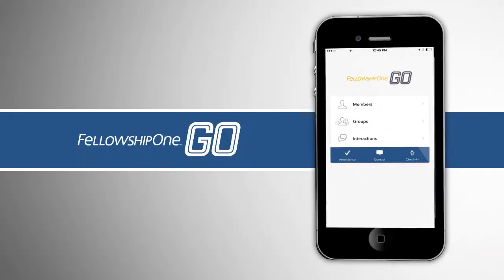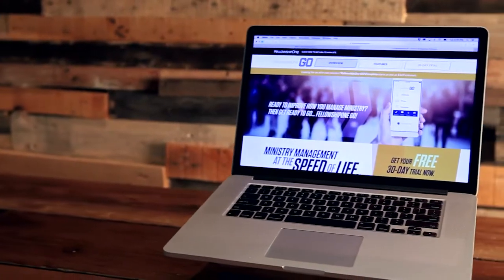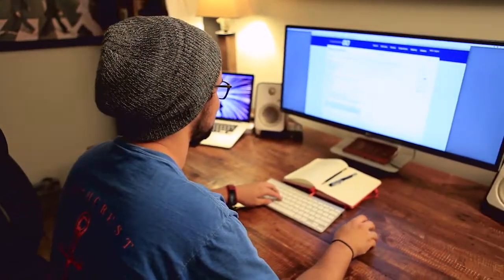Fellowship One Go is the easy-to-use and easy-to-start solution the whole church will love. Your church staff, volunteers, and members can easily engage with information on any computer or mobile device.